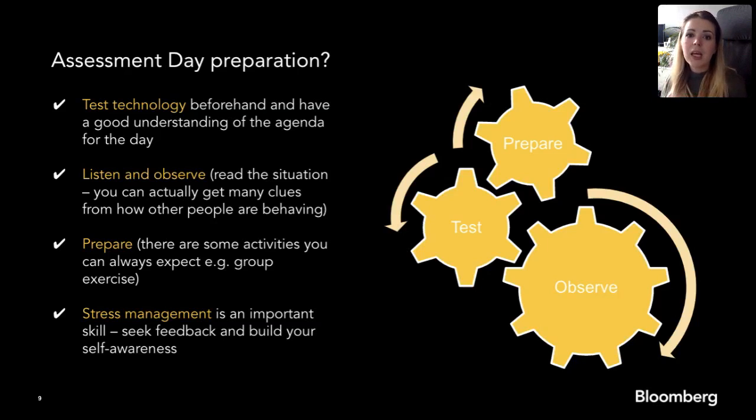I would say also it's really important to prepare. With regards to preparation, I probably think more about content. There are some elements of an assessment day that you can always anticipate and expect. That would probably be a group exercise that I mentioned before. That would probably be some form of logical or problem-solving assessment. It could be a role play, depending on the role, or it could be an interview.